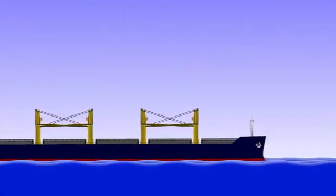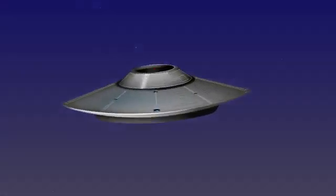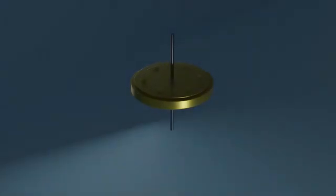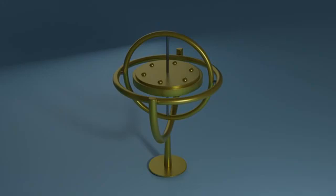It's used not only by ships, but also by airliners, spaceships, and even your own bicycle. I'm talking, of course, about the gyroscope. A gyroscope is just a spinning disc mounted in a gimbal so that it's free to move. To start it spinning, you apply a force to the disc, making it rotate. You're building up its angular momentum.